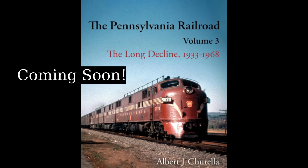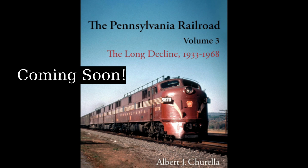Coming soon from Indiana University Press is The Pennsylvania Railroad, The Long Decline, 1933 to 1968. The final volume of Albert J. Chiarella's landmark series, The Pennsylvania Railroad, concludes the story of the iconic transportation company, covering its long decline from the 1930s to its merger with the New York Central Railroad in 1968.